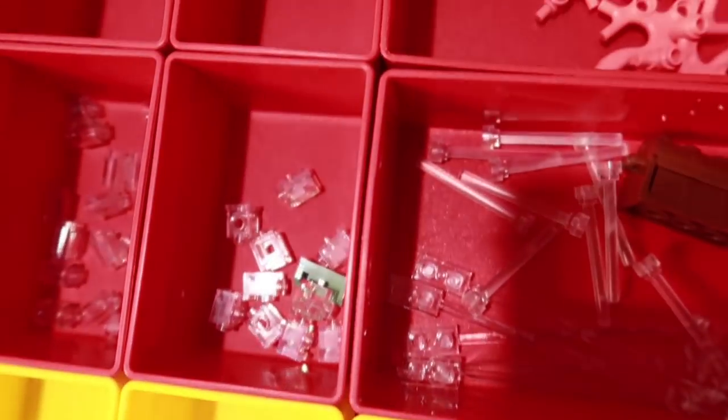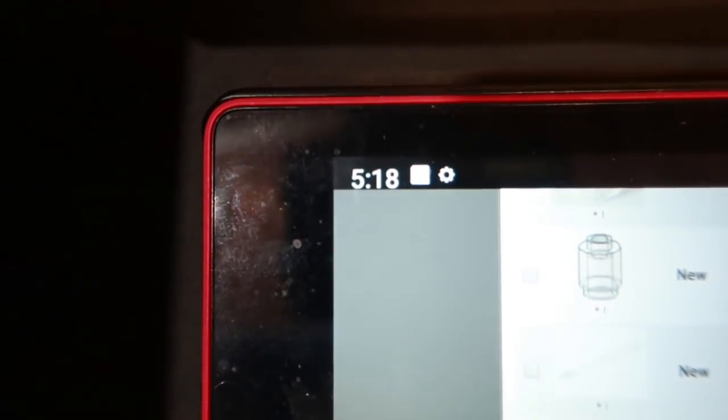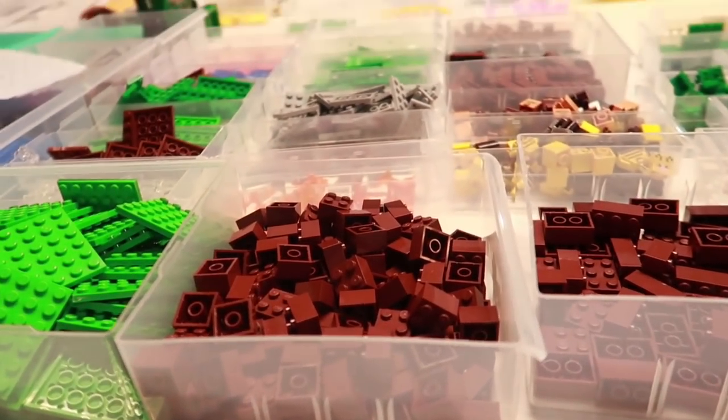Alright, we're back on Tuesday morning here. I had two Bricklink orders overnight. I did close the store with the code bypass on it, so I could get all these parts listed for sale today.